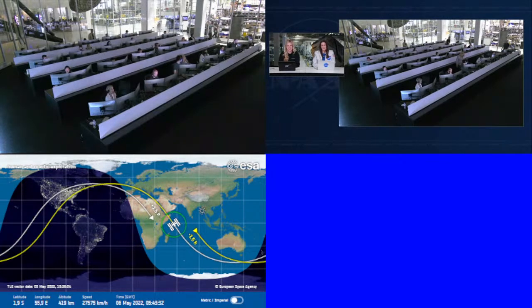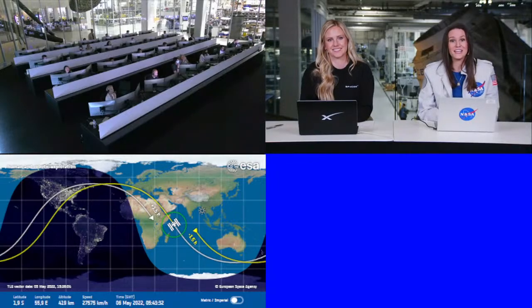And now that Raja, Tom, Kayla, and Matthias are safely back home on Earth and getting checked out by the NASA medical team, we're going to wrap up our live coverage of their historic return. I do want to mention that the media telecon is now being moved up to start at approximately 2 a.m. Eastern Time, so make sure to tune into that.